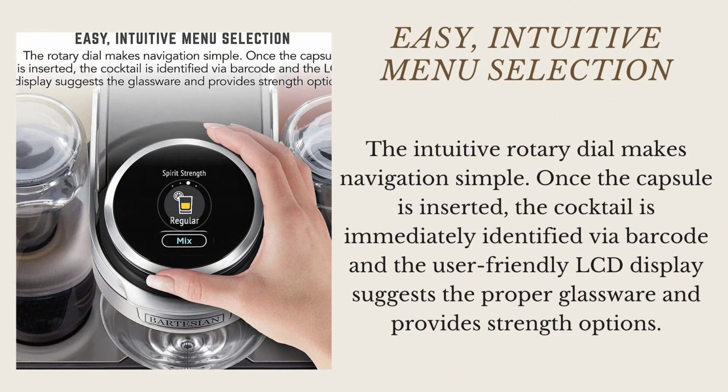Easy, intuitive menu selection. The intuitive rotary dial makes navigation simple. Once the capsule is inserted, the cocktail is immediately identified via barcode and the user-friendly LCD display suggests the proper glassware and provides strength options.